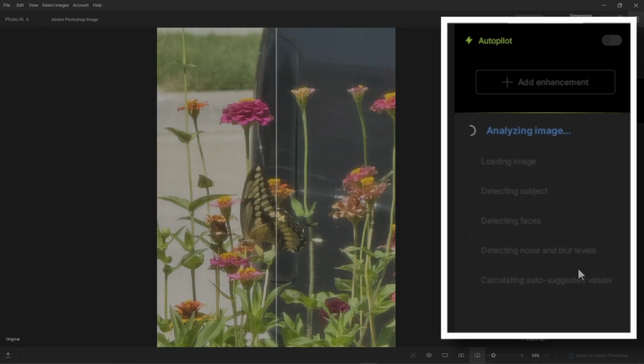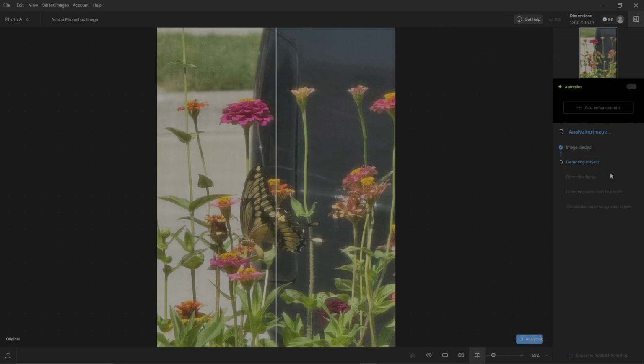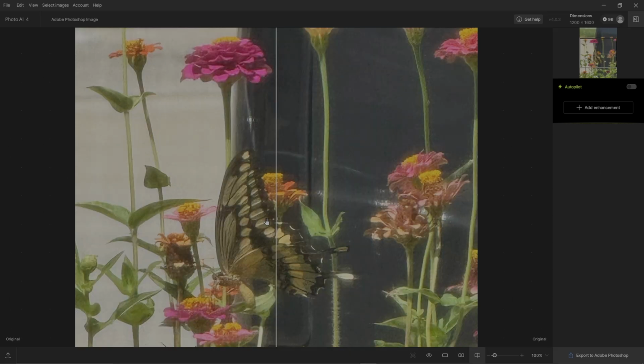Now the GUI has changed. The autopilot still runs to analyze the image, even though I've got it turned off, because I don't want it telling me what I should do when I have something specific in mind. So we'll wait a second here till it's done its thing. The thing I want to do, let's zoom in a bit here, is this picture is super noisy and the colors need to be done better. It's just not looking good.